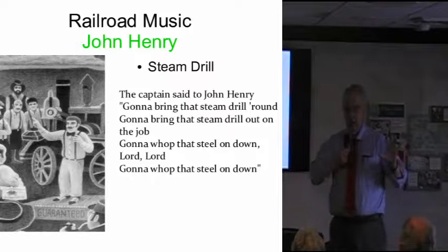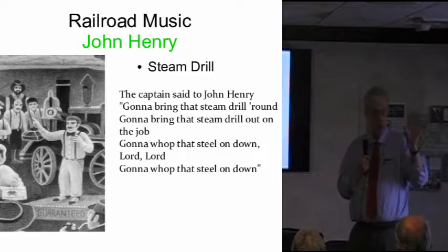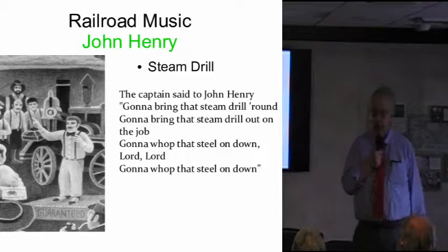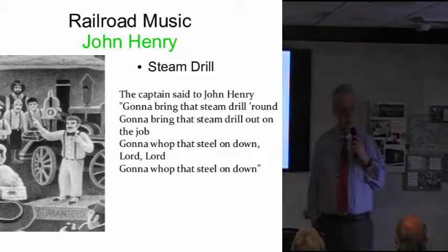And then men would come in and shovel out all of that broken rock. And then they'd have to do more chiseling to square out, get the right shape, then they'd start again. That doesn't quite fit with the race that the song has for John Henry. So obviously it was not a steam drill. The steam drill was obviously a steam hammer.